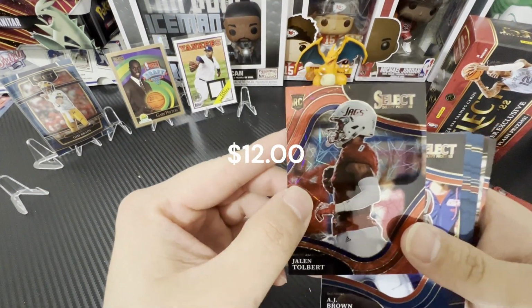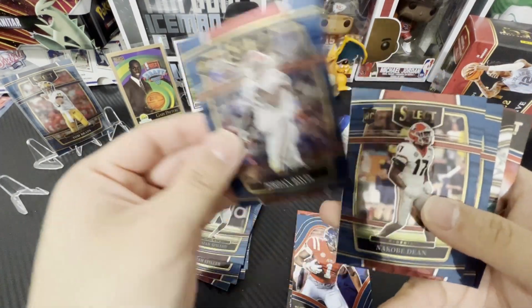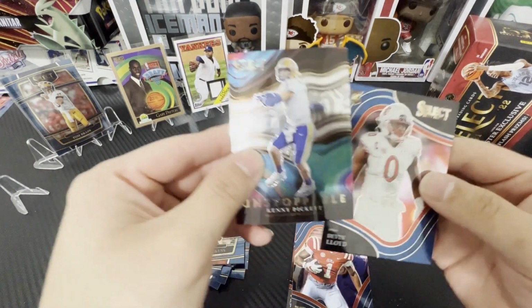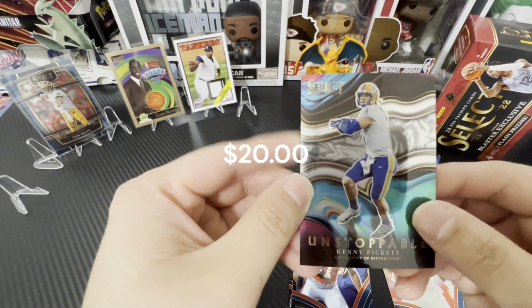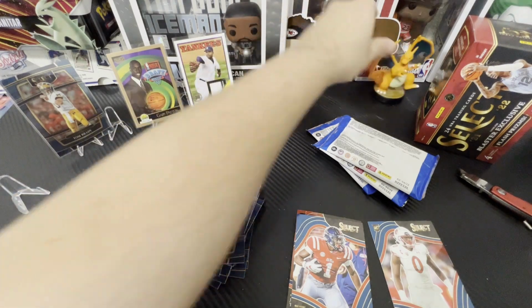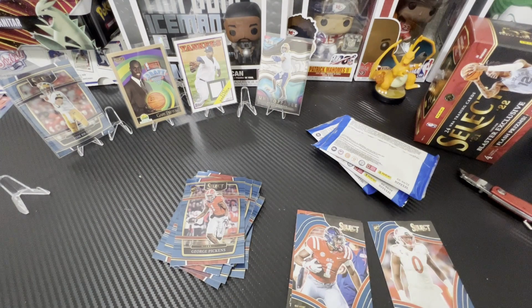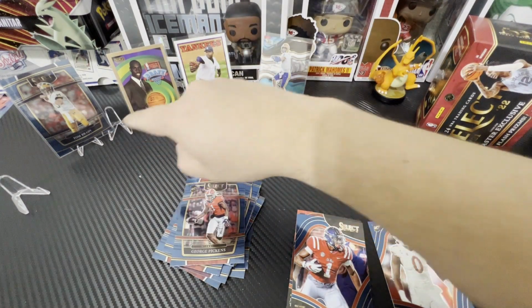Jalen Tolbert, AJ Brown, Jordan Davis, George Pickens. Yeah, right there, Kenny Pickett, Unstoppable Select, Pittsburgh Steelers. Cannot go wrong with that one. I think this is the card from this set, from this box. Look at that. I got some good cards in this foray. Kenny Pickett, CeeDee Lamb rookie card, Gary Payton rookie card, and this Tom Brady card.